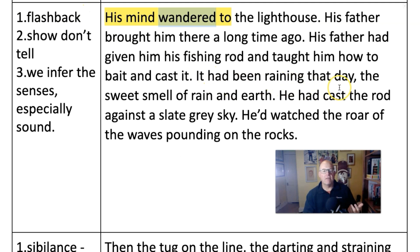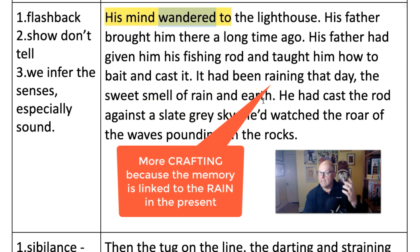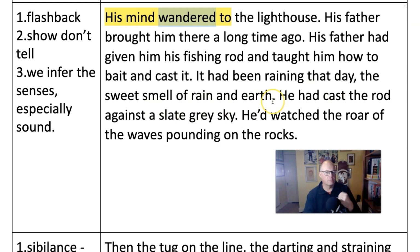It had been raining that day, the sweet smell of rain and earth. And it's raining now on the bus, so it makes sense that this memory would come back to him now. He had cast the rod against a slate grey sky. He'd watched the roar of the waves pounding on the rocks. So now the mood is threatening, we're uncomfortable, just as the description of the people on the bus, or that he could see from the bus, were also uncomfortable. Now, if we look at this final line, we've got that trick with the senses again.